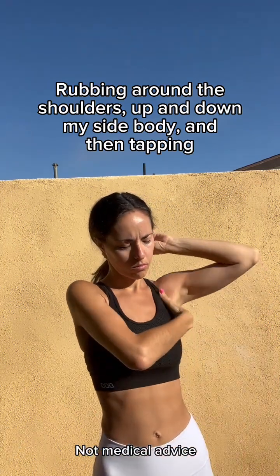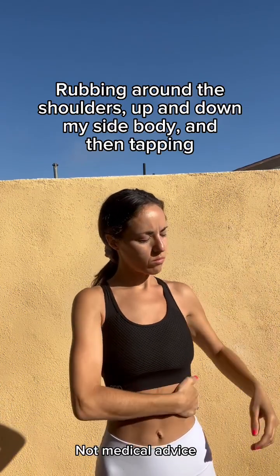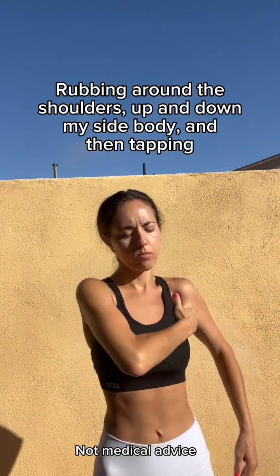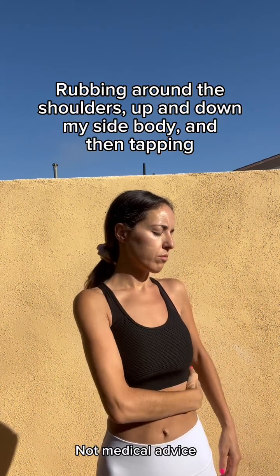So again, I place my hand right beneath my armpit and I pulse upward into my armpit. It's a very gentle, sort of semicircular movement with a pulse. I do this while going down the side of my torso and then back up and down and up a few times, and then I tap, tap, tap, tap, tap.